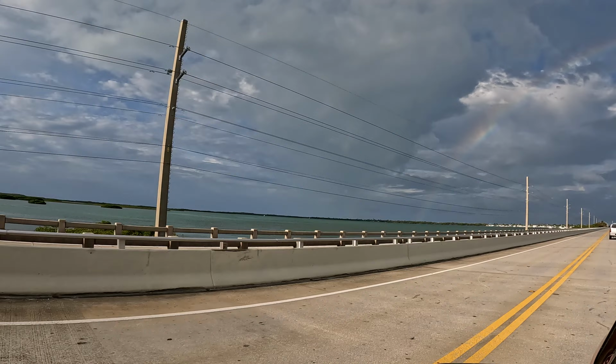Beautiful. See, it was, oh, there's a rainbow. It was over there. Let's see. I did have it over here too, but now just there. I forgot how many rainbows we do get.